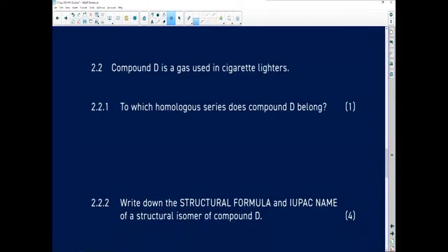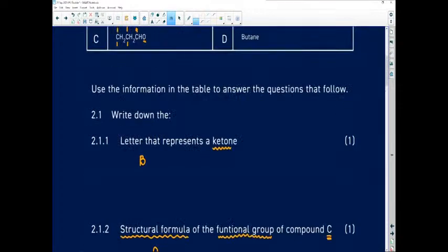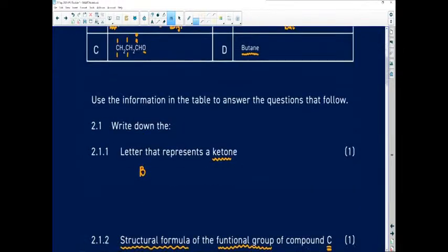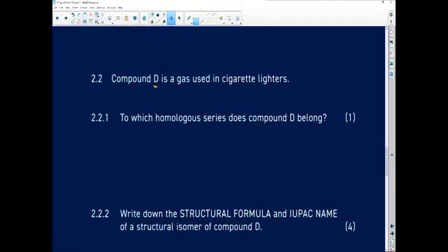And then number 2.2, it says compound D is a gas used in cigarette lighters. To which homologous series does compound D belong? Let's just move up to compound number D. I see that it's butane. And remember, butane only has got single bonds, no double bonds, and so forth, so that belongs to the alkane family. That's the functional group in which it will belong. This will be alkane.